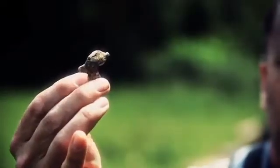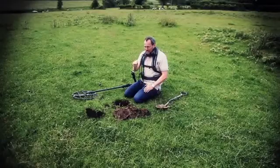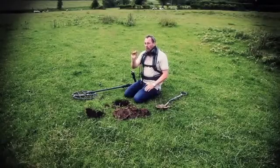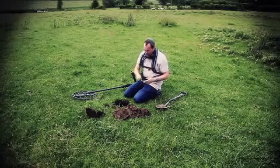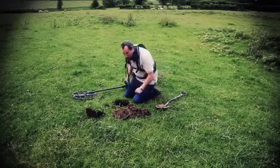There are signs that this field could produce. I mean, these splodges of lead, they're still quite old finds. These are not modern. It's probably medieval or older. So the signs are good. Hopefully we can find something a bit better.